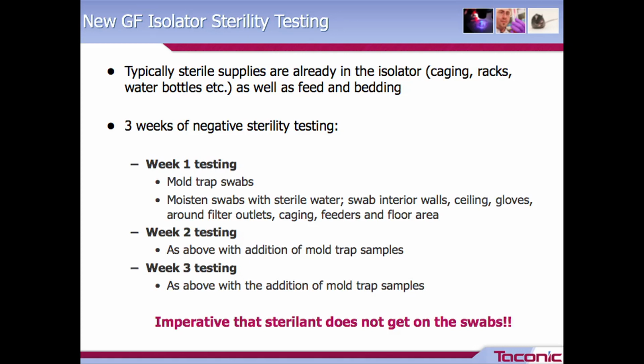And I'm going to tell you a little bit later about exactly what will happen to it in the laboratory. But we'll do this for week 1, week 2, and week 3. So essentially the same thing over and over again. And each week it'll go to the laboratory for testing, for sterility testing.